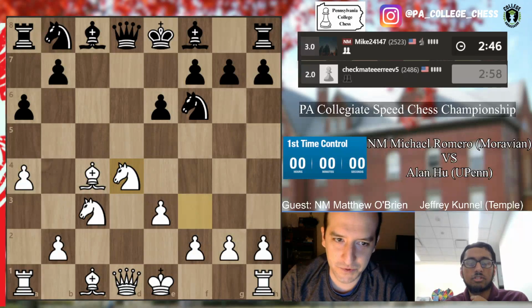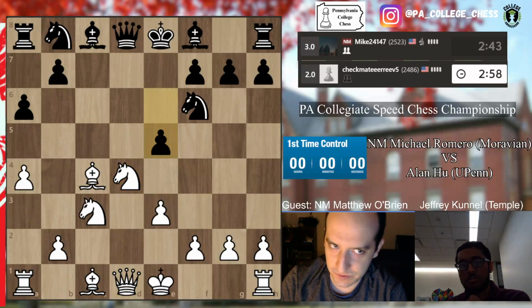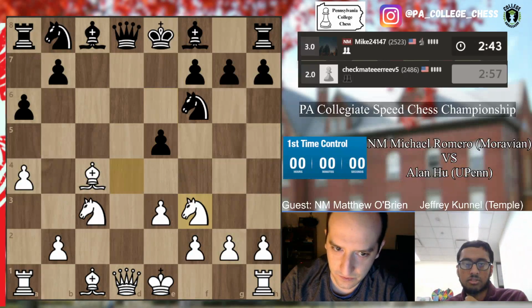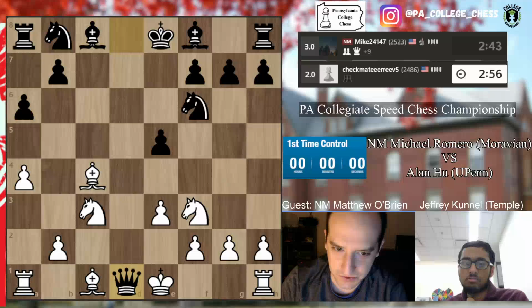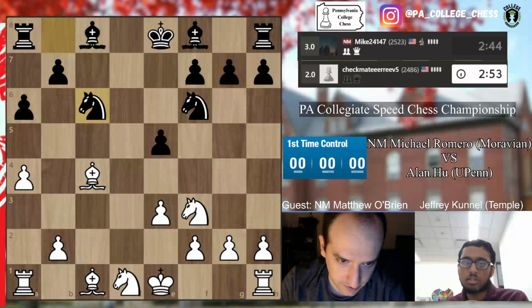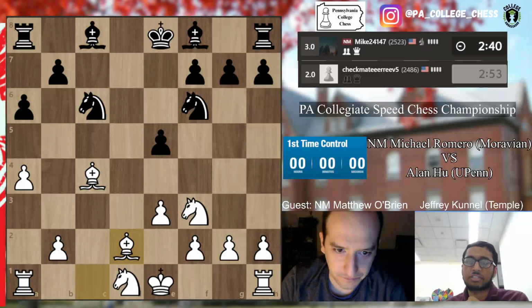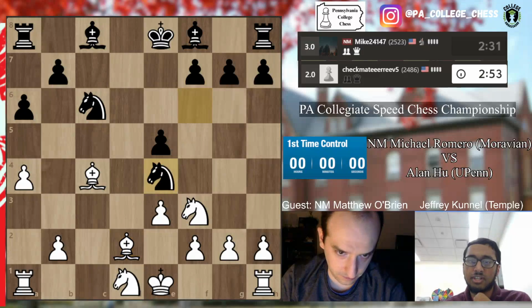I feel like most everybody locally plays 1.e4, so I'm not so familiar with Michael's black openings. I know he's played the Queen's Gambit Declined for a very long time, but I wasn't sure what variation he would choose. But yeah, the Vienna he has played. I would probably need to check my games from the last PA Collegiate Championship, but I know after that one game in the Vienna, I think he just ditched it altogether and played all ultra solid. Yeah, he can play a couple different things.